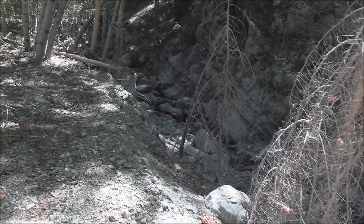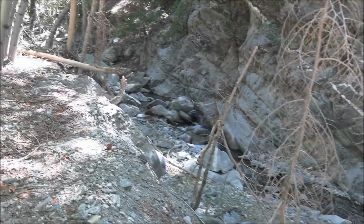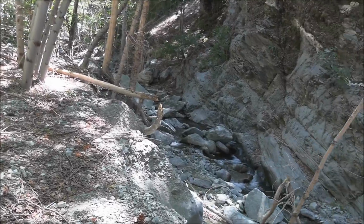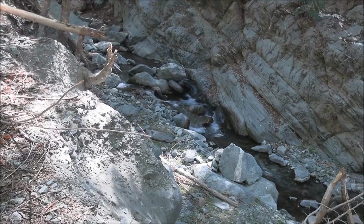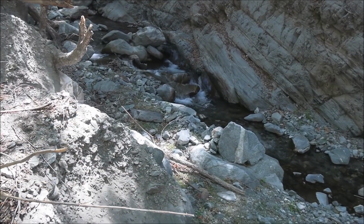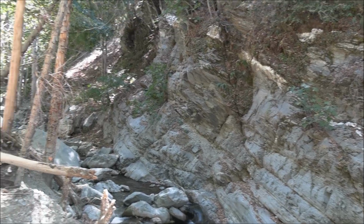It's not a far hike. It's an exhausting hike. A lot of thorns, a lot of maneuvering, a lot of avoiding, going down, you lose the trail. But it's worth it.